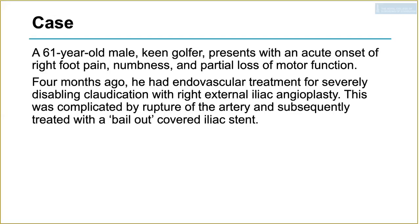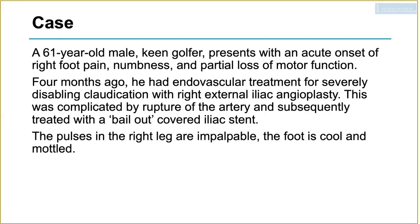Four months ago, he had an endovascular treatment for a severely disabling claudication with a right external iliac artery angioplasty, stretching it open with a balloon. This was complicated by a rupture of the artery and subsequently was treated with what we call a bailout covered stent. So that was to stop him from bleeding to death. On examination, the pulses in the right leg are impalpable, the foot is cool, and it is mottled.